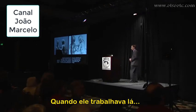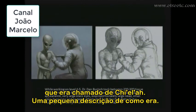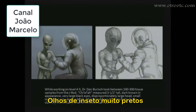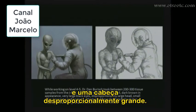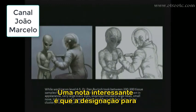Now, when he was working there, you can see him with the PINS device taking samples from the J-Rod. He was called Kaela. A little bit of description of what he looked like: he measured 3.5 feet tall. He had a dark brown appearance, very black inset eyes, a disproportionately large head, a small nose, long arms, and no teeth.